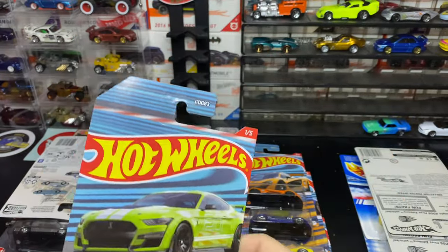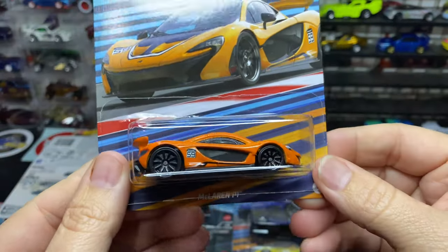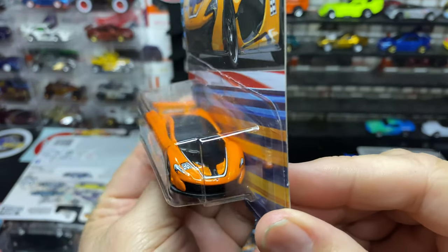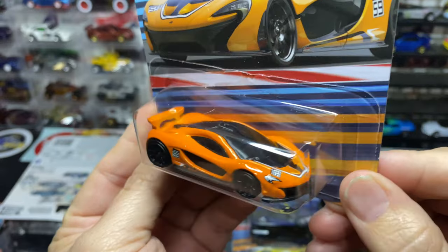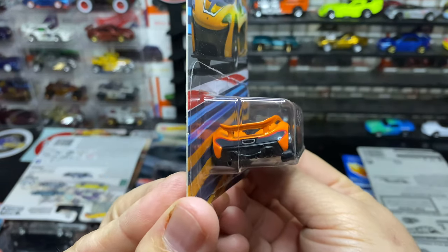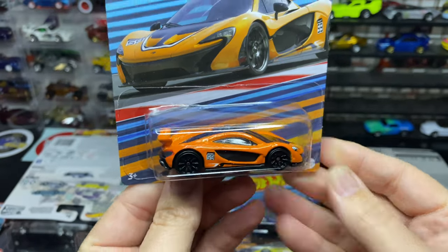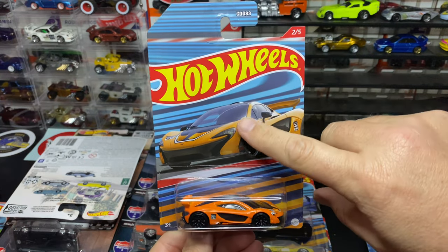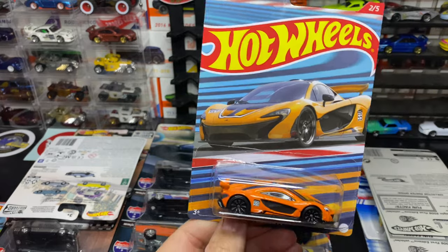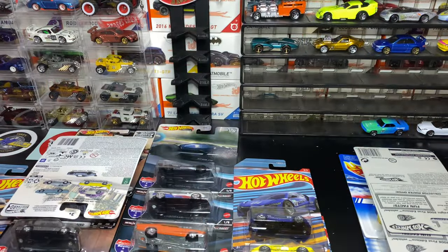As I go through these, I'm going to set them over to the side over here. Okay, here we got the McLaren P1. Again, fully detailed. The front is done. I like it in this orange. The rear is done. Just make out the taillights right there. And I like the card art. I think they did a good job with this. Yeah, I like this a lot. This whole set, I like.